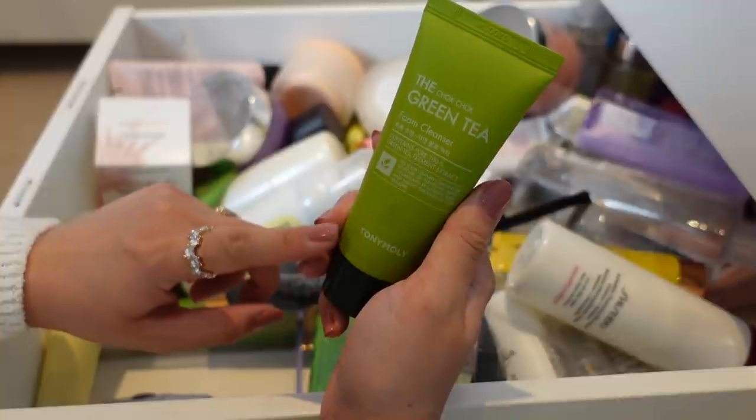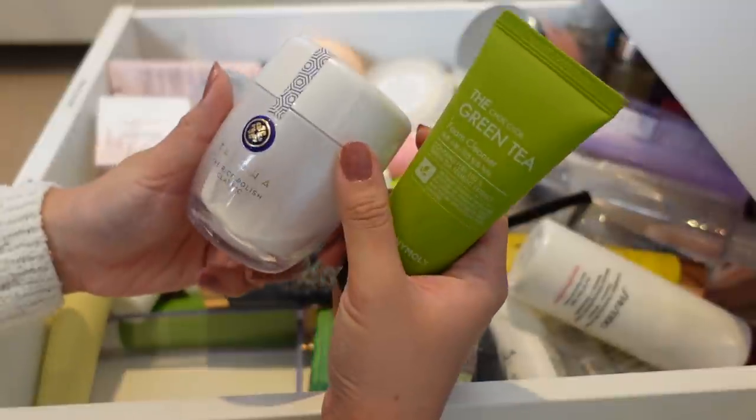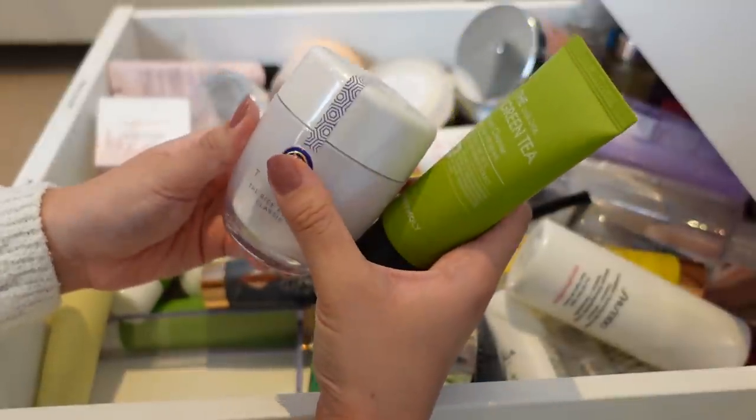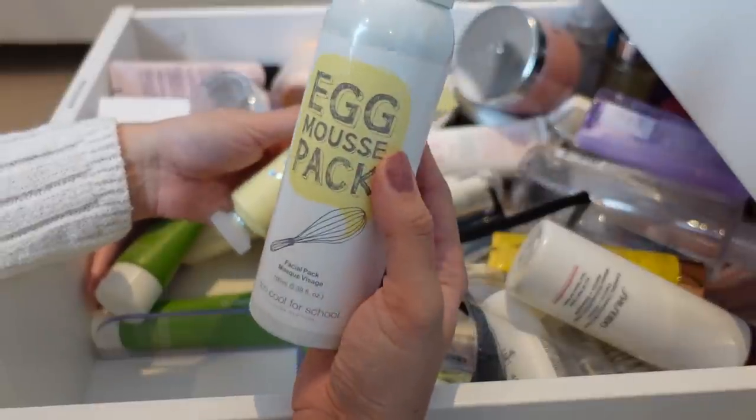The Tony Moly Green Tea Foam Cleanser. Super, super nice, but I just don't use it. But this Tatcha Rice Polish, this is new, never been touched. I'm gonna be giving this away. This is really, really nice.